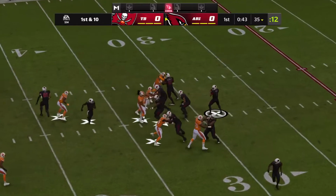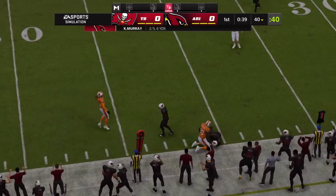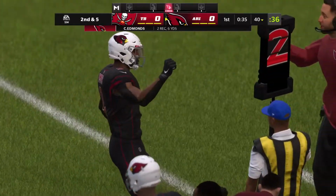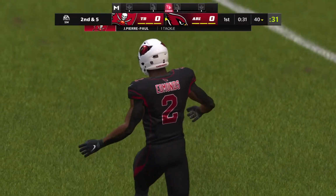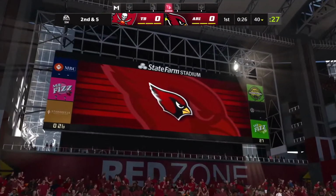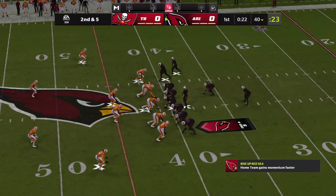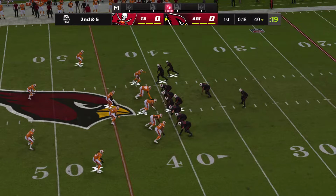Here's Murray as he sets to throw it. That's out to the flat for Edmonds. Gain of 5 on the completion. And that'll make it 2nd down. And we see another pitch and catch there to the running back. This position just continues to evolve. They become just as critical to the passing attack as a lot of receivers, tight ends, because their ability to make people miss in the open field can really generate big plays for an offense.